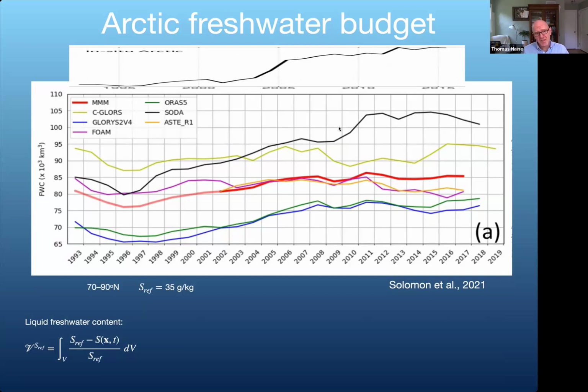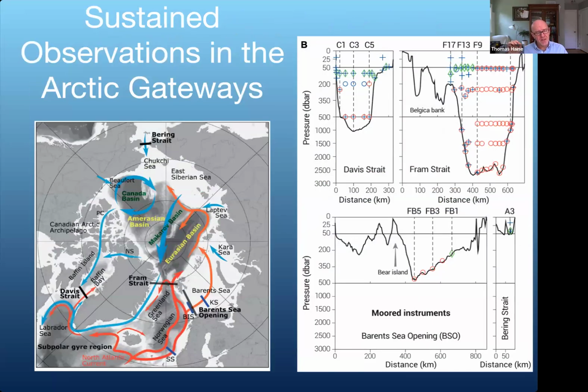But there are large uncertainties. There are large discrepancies between the reanalyses, and this in situ Arctic estimate here is an anomaly. So I can slide that up and down the y-axis. It doesn't have an absolute anchor on the y-axis. It's just a change from what it was like in the early 1990s. So how can we independently quantify the liquid freshwater content budget and try to understand the processes that are contributing to these changes? So what I want to talk about is a different perspective.